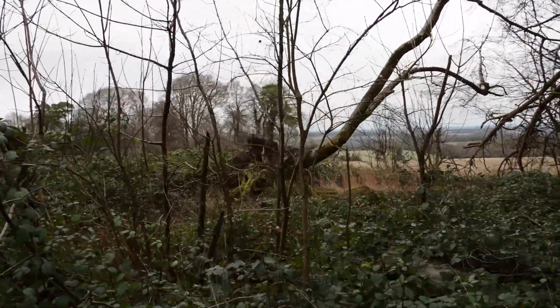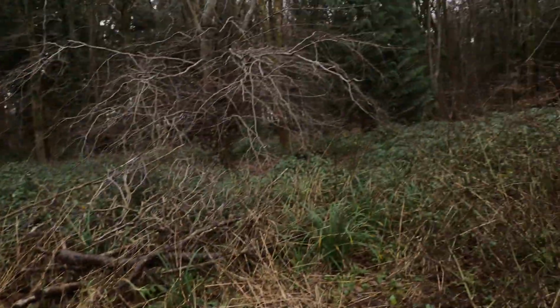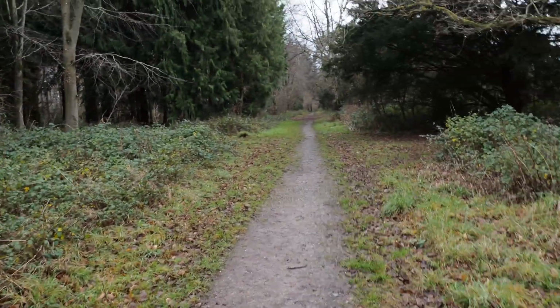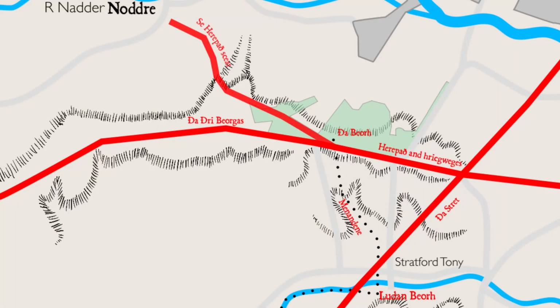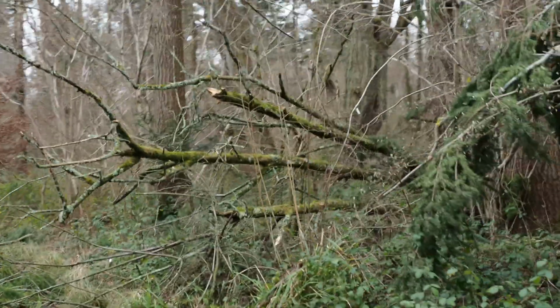I'm on the edge of the ridge here, so it starts to go down there, and it's pretty much flat on this side. So we're on the edge, and this is Hricgweg, the ridge of the stone. I'm about to go and have a look at it. Look for that stone now, if I can find it. Very poor hit rate finding Anglo-Saxon stones, but we'll give it another shot.